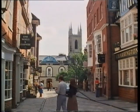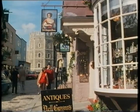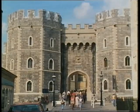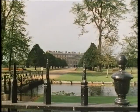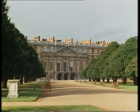Windsor Town, nestling below the castle, is a fascinating community where visitors are always welcome. Fifteen miles downstream towards London is Hampton Court, a palace famed for its formal gardens.